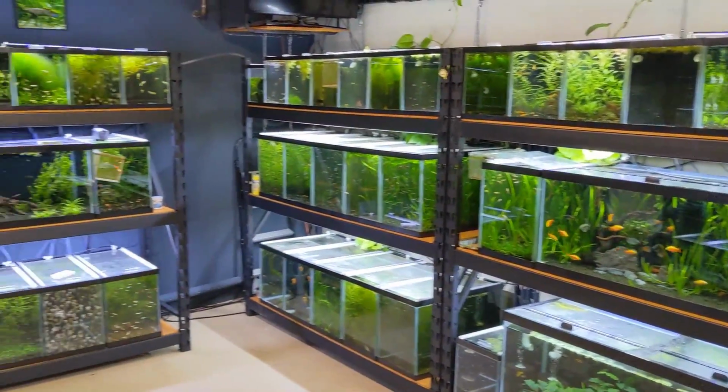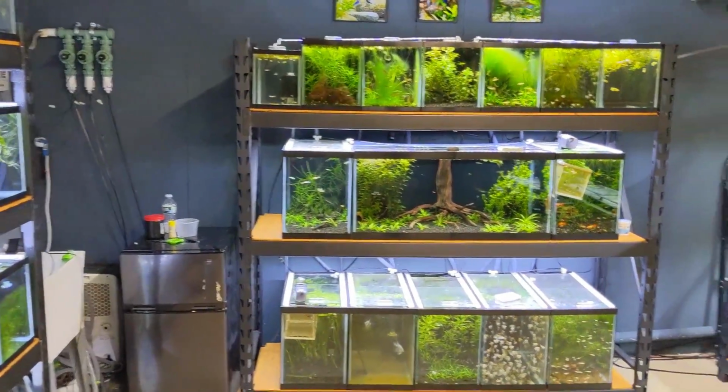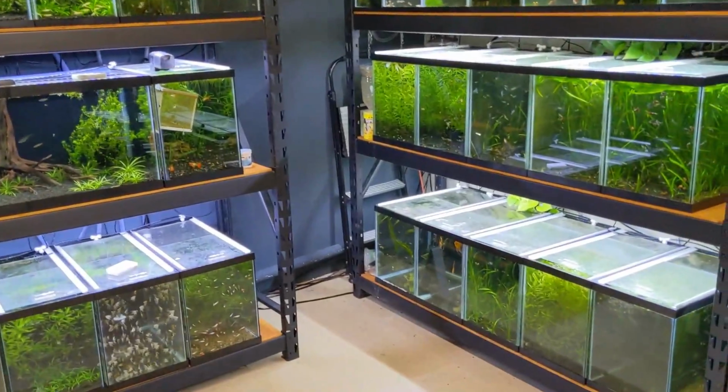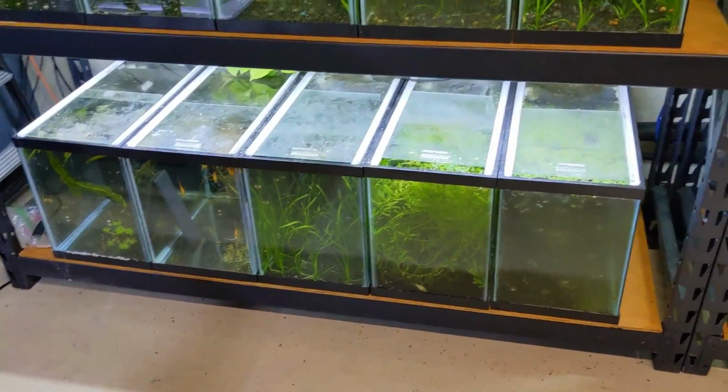Today I'm going to be showing you guys how I get rid of Camallanus redworm. Unfortunately, I have a couple cases of those in some of the tanks here, so I'll show you the treatment I use. And we're also going to be taking care of this row here.